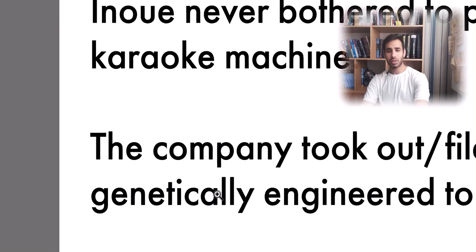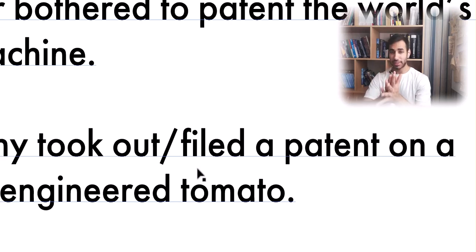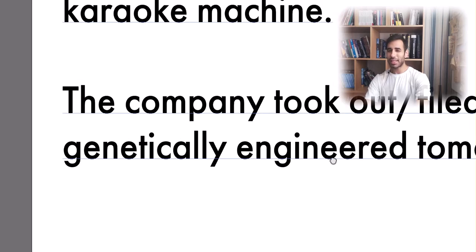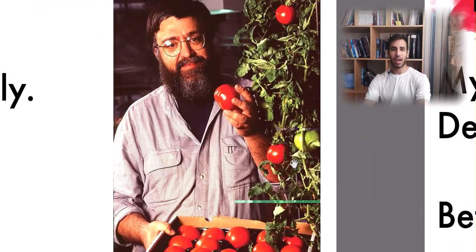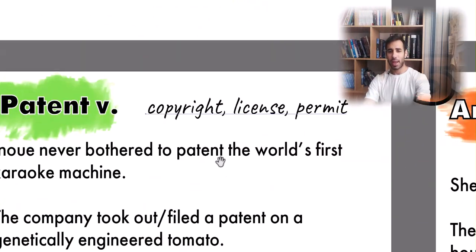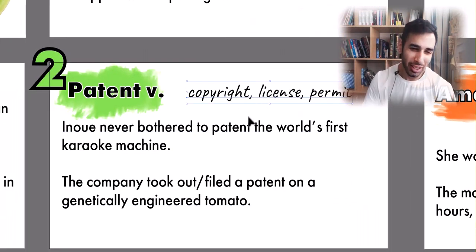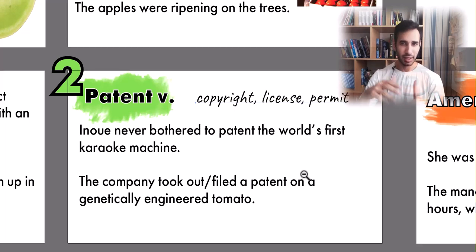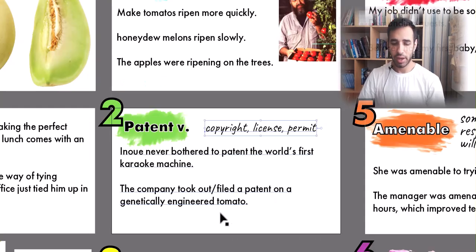Example number 2. The company took out, filed a patent. Now here, patent is a noun. On a genetically engineered tomato. Well, maybe this is the invention. Maybe this guy has created a machine that can ripen tomatoes more quickly, and he needs to patent it. I don't know, I'm just thinking loudly. Yeah, the company took out a patent on a genetically engineered tomato, a new form of tomato made by the science of genetics.